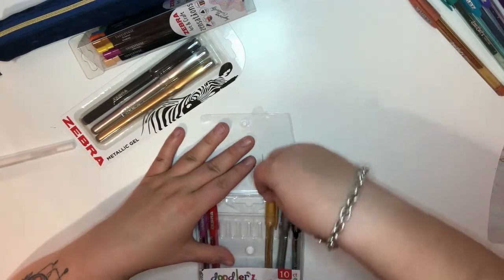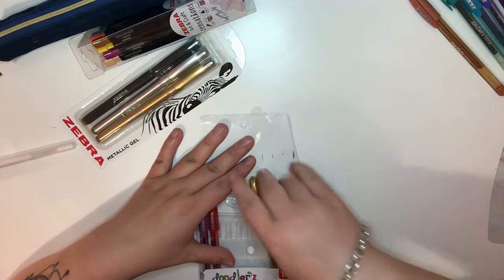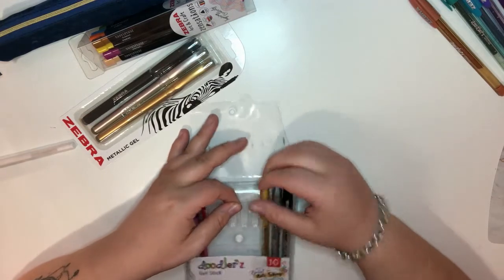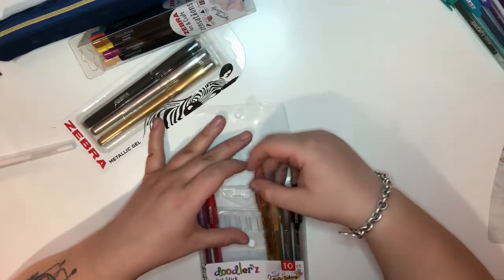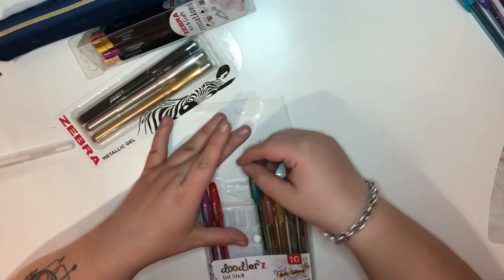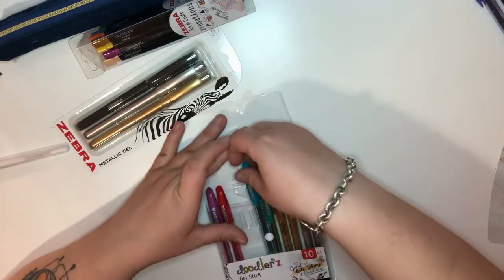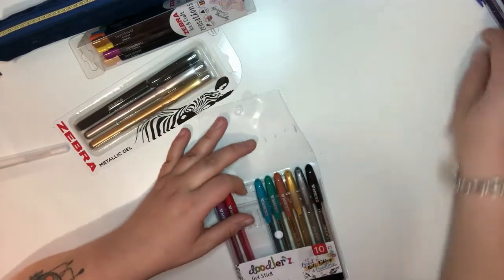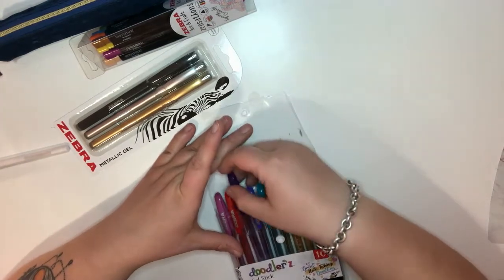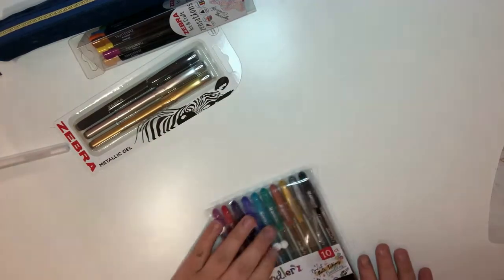Now, I did buy these with the blackout journal in mind. I bought a blackout journal from Scribbles That Matter, just because I wanted to see what it would look like. I have a couple of blackout journals, actually, but I've never used them because I didn't buy gel pens or any of the bright pens that you need. So I bought these with that in mind. And they do look really nice on it.